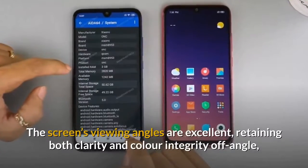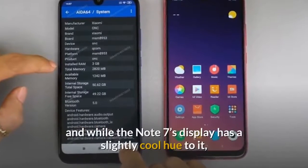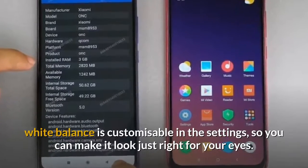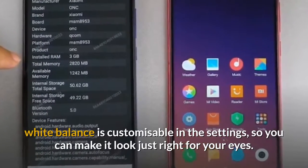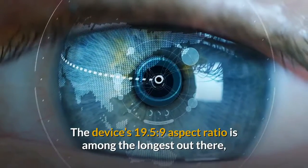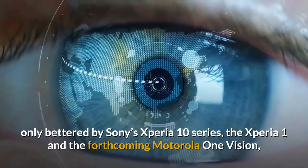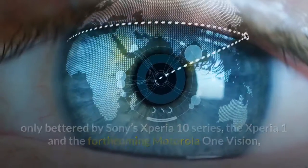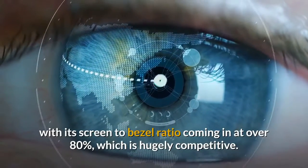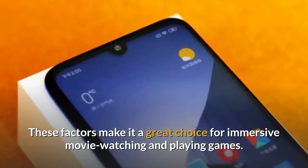The screen's viewing angles are excellent, retaining both clarity and color integrity off-angle, and while the Note 7's display has a slightly cool hue to it, white balance is customizable in the settings, so you can make it look just right for your eyes. The device's 19.5:9 aspect ratio is among the longest out there, only bettered by Sony's Xperia 10 series, the Xperia 1 and the forthcoming Motorola One Vision, with its screen-to-bezel ratio coming in at over 80%, which is hugely competitive. These factors make it a great choice for immersive movie watching and playing games.